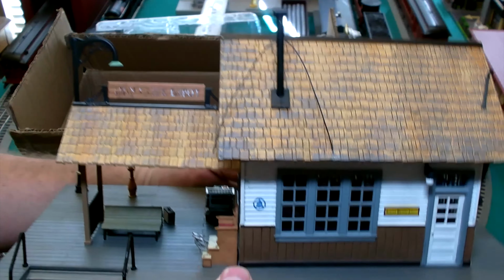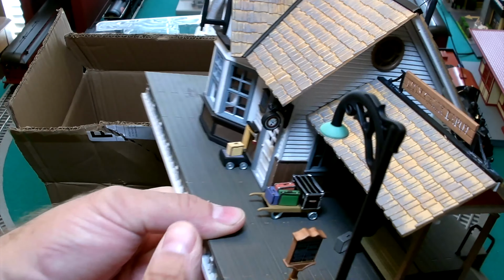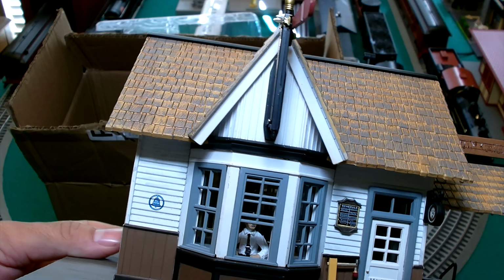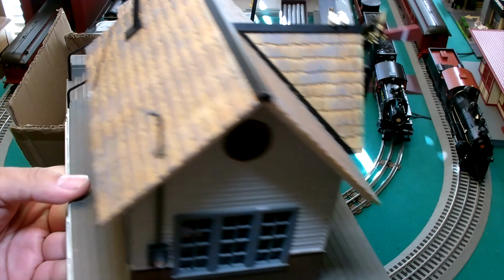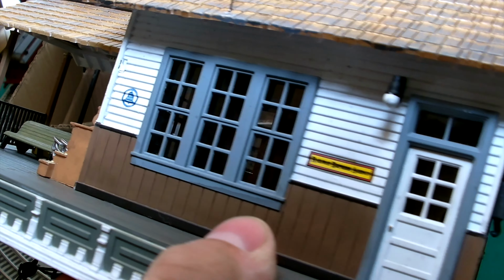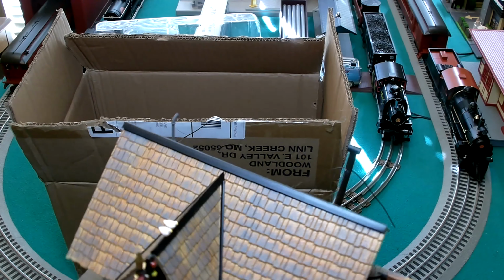There's a lot of interesting details. So you got the little shoe shine place here. Got our train schedule, the luggage, scales. We have a figure here in the ticket window. So it looks pretty nice. Lots of small decals on here. Shake shingle roof, birds on it.